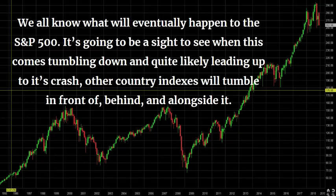We all know what will eventually happen to the S&P 500. It's going to be a sight to see when this comes tumbling down, and quite likely leading up to its crash, other country indexes will tumble in front of, behind, and alongside it.